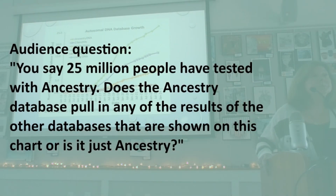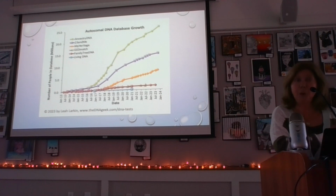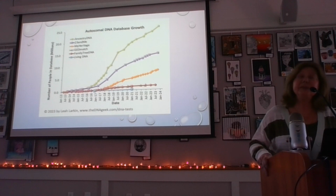Yes? So you're saying 25 million people have tested using Ancestry. Does Ancestry database pull in any of the test results from the other databases that are shown on this chart, or is it just Ancestry? It is just Ancestry. Some companies will allow you to download your results for a small fee so that they can boost their numbers, which is fine. I mean, it works great for people who are on a budget because it's usually a lot cheaper to do that. But Ancestry is not one of those.